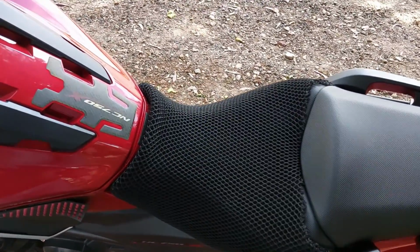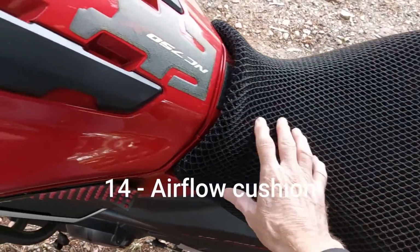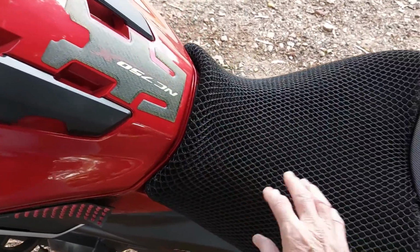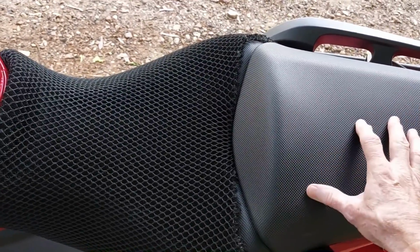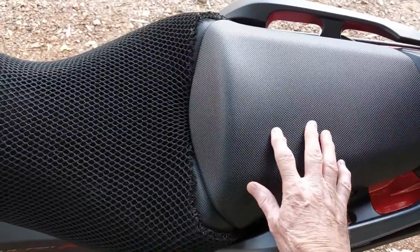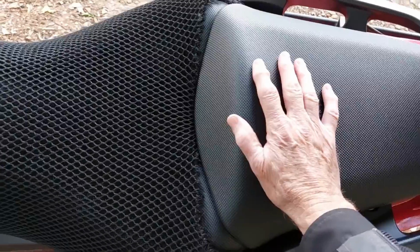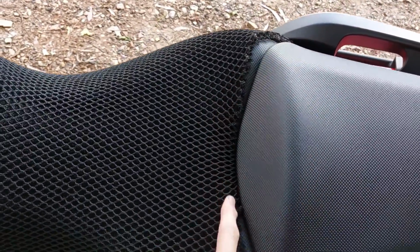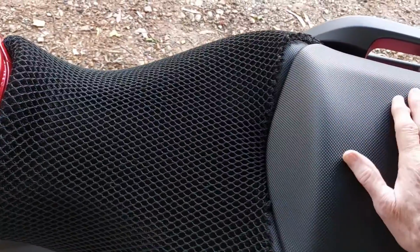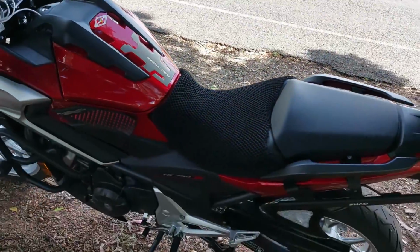The next accessory that I've put on is this airflow seat cushion, I suppose you'd describe it. When I purchased it, it actually came with a second one to fit here for the passenger seat, and I did put it on, but I found that I could not close the passenger seat with it on because of the locking mechanism here. And you can see I've even had to cut this, keep it away from the rear passenger seat to lock it, otherwise it just would not shut. But it does a great job, very happy with it.